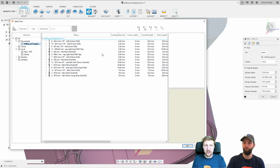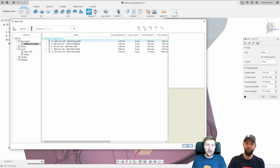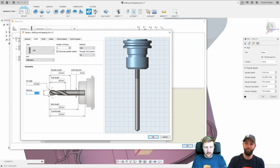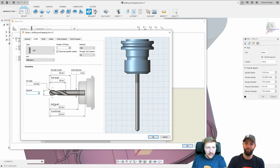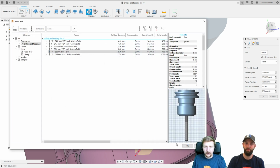Let's go in and choose the right tool. I hope I've got an 8mm drill. If not, let's make one. I haven't got an 8mm, so let's quickly make an 8mm drill in here. That's a little bit long for my liking. Let's put that at 40mm. There we go, that should be all right.